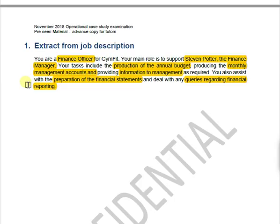Then using the management accounts, you may also produce variance reports in order for the management to understand how well or how badly the company has performed. And that's a part of providing information to the management. Then apart from that, you are also involved in F1 related tasks, which is of course preparation of the financial statements for reporting purposes and to deal with any queries regarding reporting. So how exactly are we going to deal with a transaction with application to an accounting standard? For instance, you may have a foreign transaction and your support might be needed on how to account for it. So you can always bring in IAS 21 and talk about how the transaction should be accounted for.